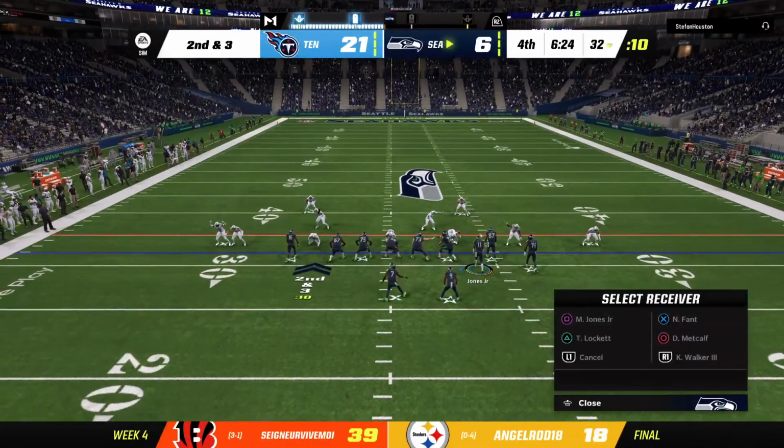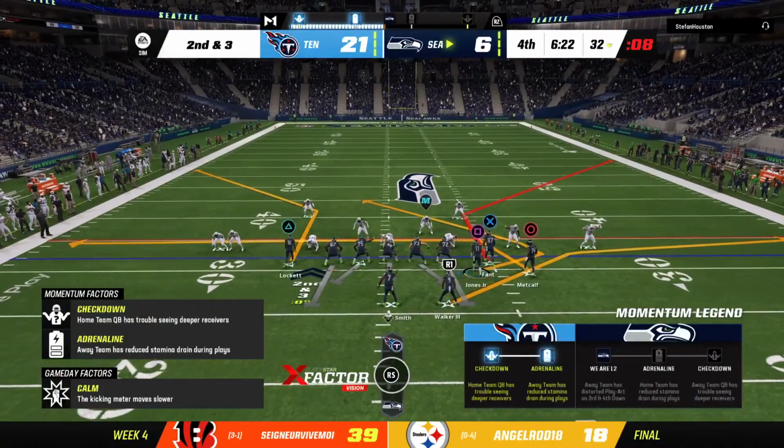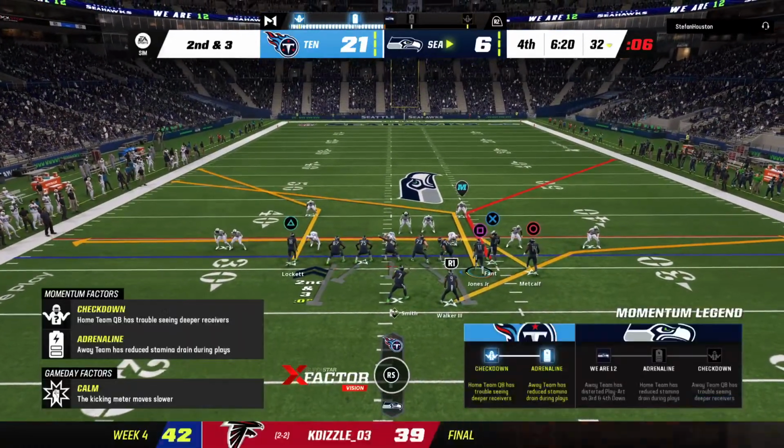79 Broncos, 19 Lions, 18 Rebels, 18 Rebels.